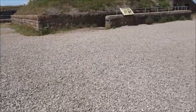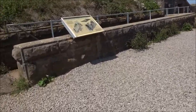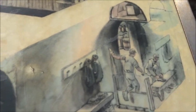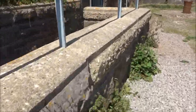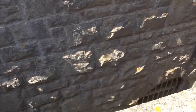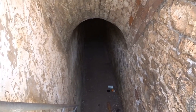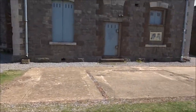Parade ground. Gunpowder magazine, 1870s. Open as well. You used to be able to get in there.